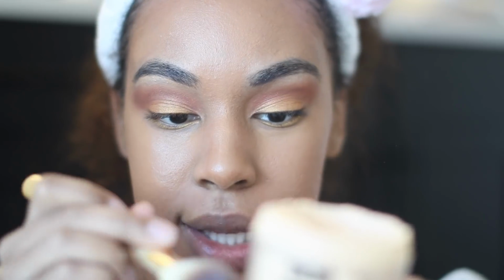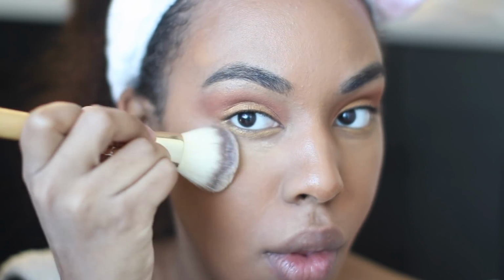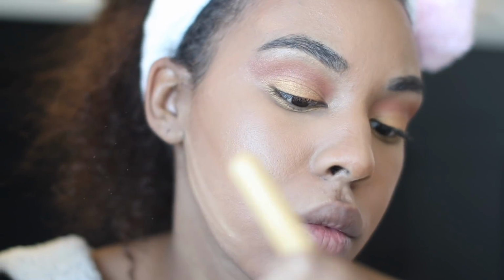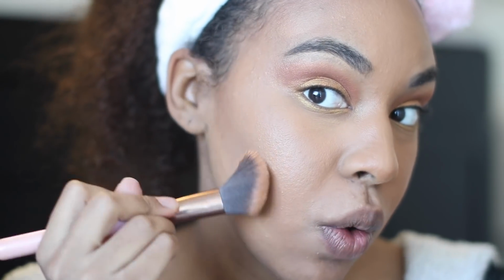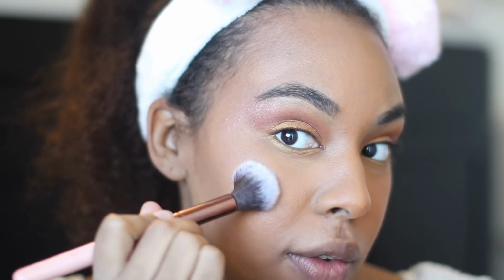So now I like to take a nice little powder brush and go in with my setting powder. And this is Sacha Buttercup, you know, OG. And I will just set my under eye. Now I'm going to take my Hoola bronzer and bronze up my face. So I'm going to take this Fenty Beauty highlight and just highlight the high points of my face.